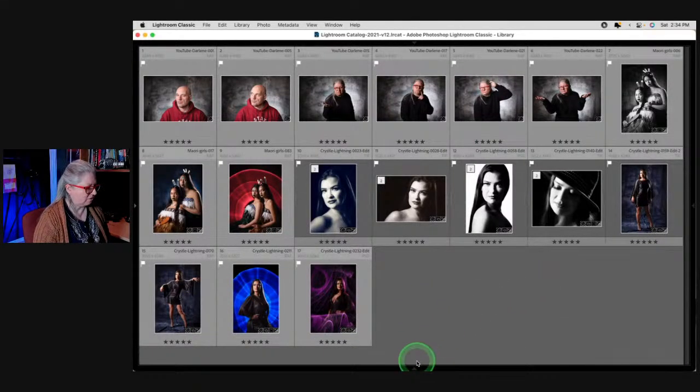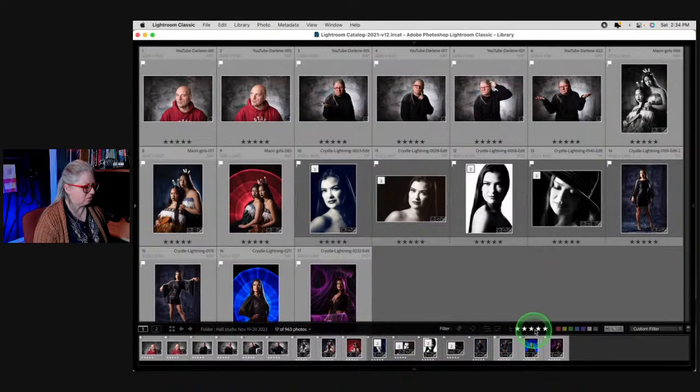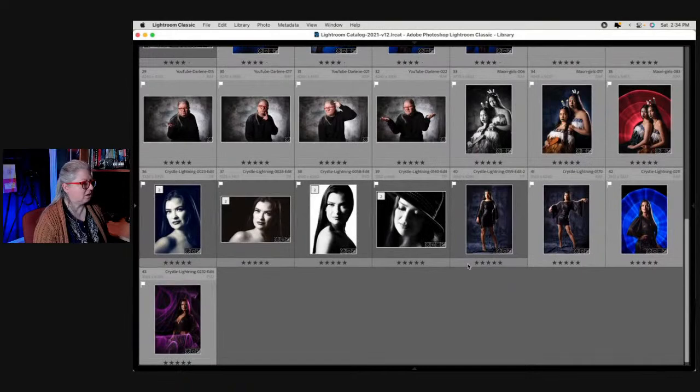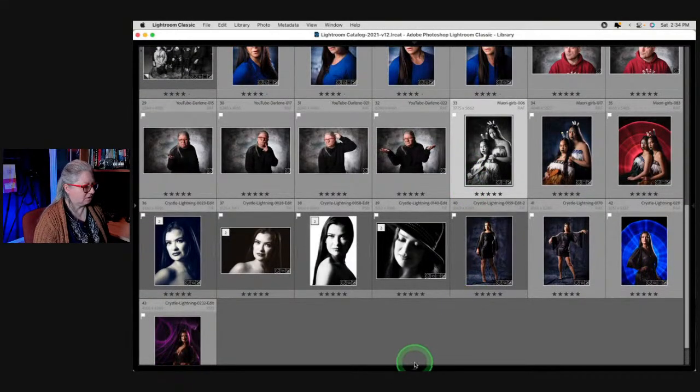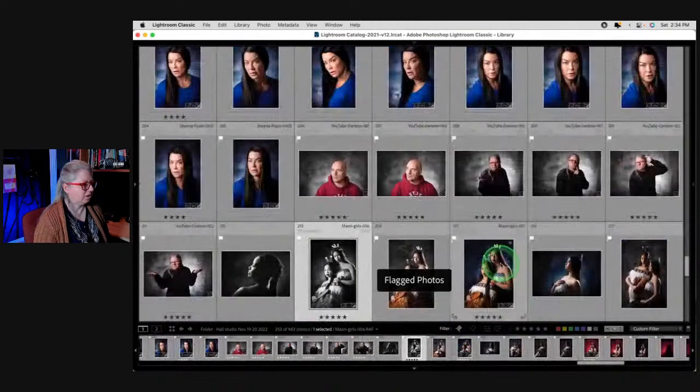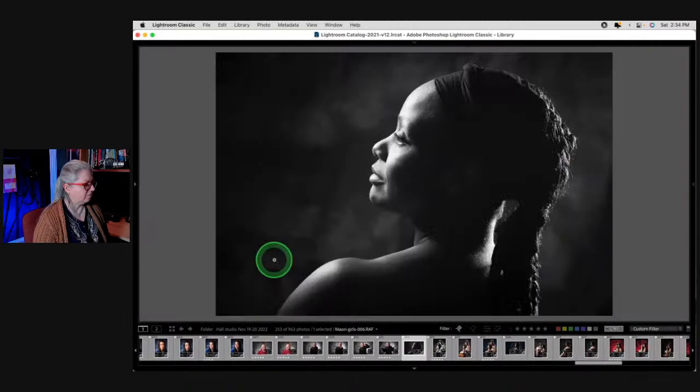Oh, I don't have the one of Elisa. There should be another one. Where's the one of Elisa? Guess I didn't name it as four stars. Let me find it. I did another one. There it is. Right. So this is also the same background, high contrast, black and white.